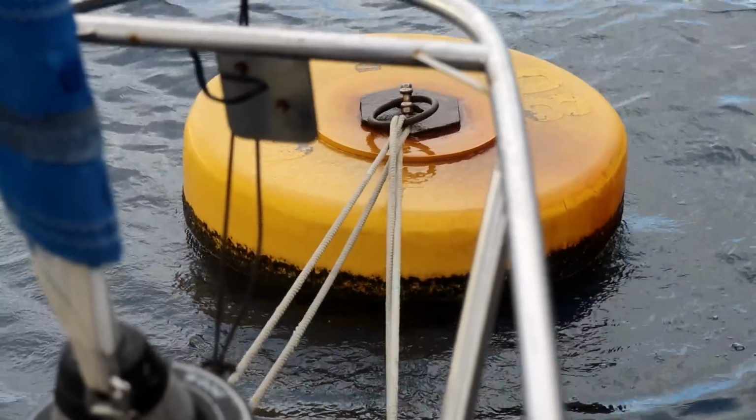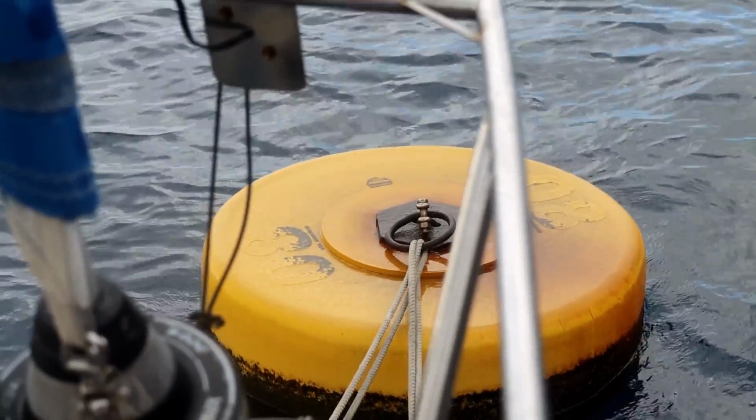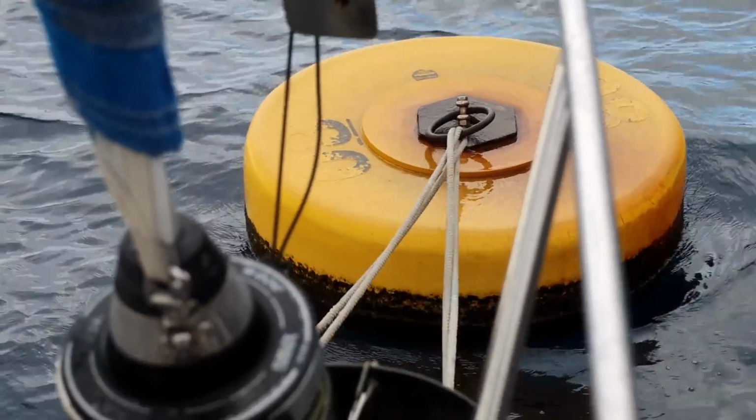We've tied to the mooring as normal at the bow, but because of the swell in the anchorage, we need to do better than that. So we've been advised that it's best to tie between two moorings here because it holds the bow into the swell and stops you rolling quite so much.